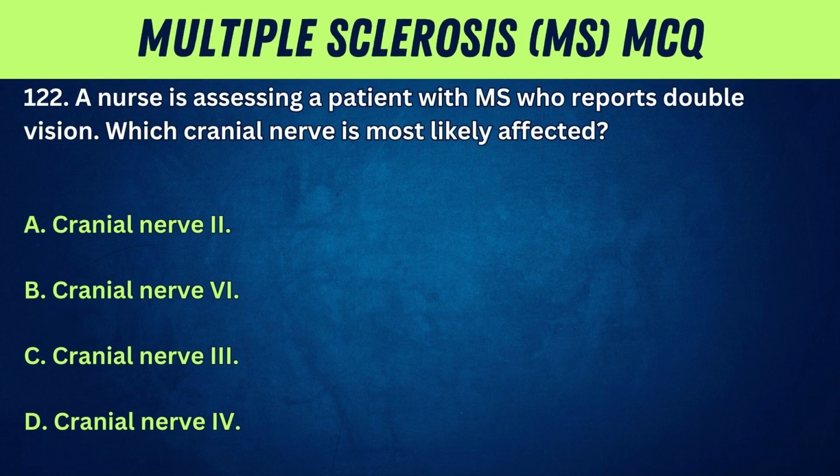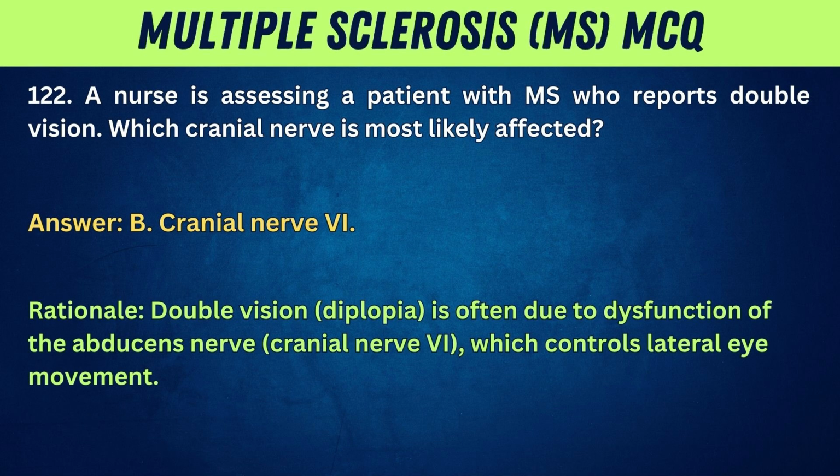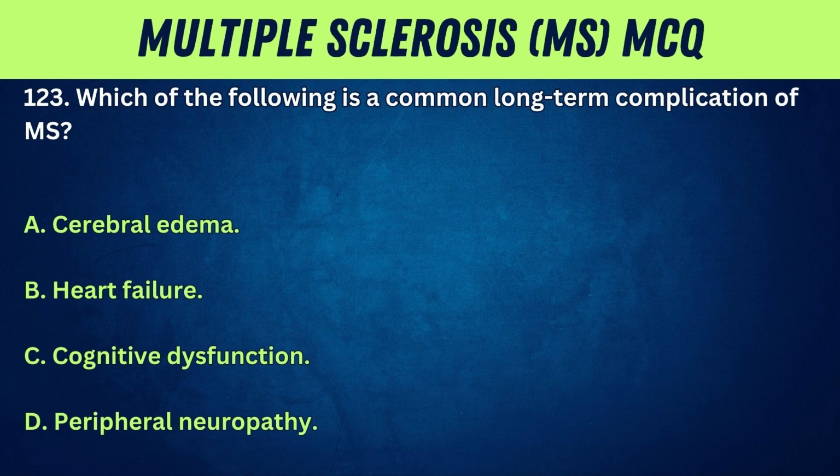122. A nurse is assessing a patient with MS who reports double vision. Which cranial nerve is most likely affected? A. Cranial nerve 2. B. Cranial nerve 6. C. Cranial nerve 3. D. Cranial nerve 4. Answer: B. Cranial nerve 6. Rationale: double vision, diplopia, is often due to dysfunction of the abducens nerve, cranial nerve 6, which controls lateral eye movement.